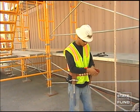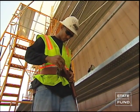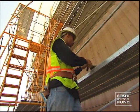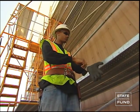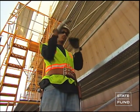Some jobs require additional PPE to be worn, such as personal fall protection equipment. Your supervisor will instruct you if this is necessary. Always check with your supervisor before you begin work if you are unsure.